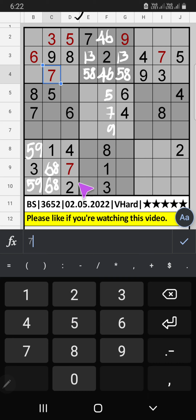Column D, we have 2 and 4. So 2 and 4 can't come in this cell. It will come in the 2 cells. We will confirm later. Then column B, only 1 number is remaining. 1 is confirmed here. First grade, only 1 number is remaining. 1 is confirmed here.